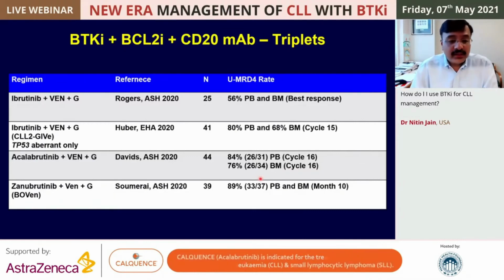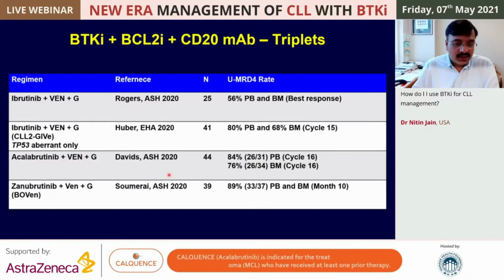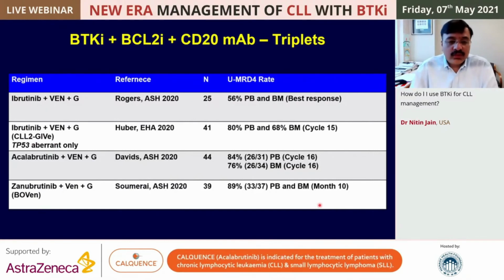Whether these are better than just the doublet of ibrutinib plus venetoclax, that's something we don't know right now. I think we need to get more number of patients treated with these triplets. We need a longer follow-up of these data to see whether you need triplets or you can just do very well with 2 oral drugs, such as ibrutinib plus venetoclax.